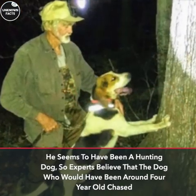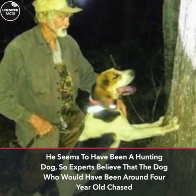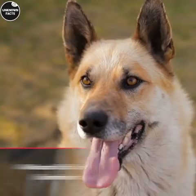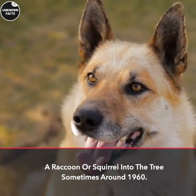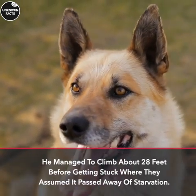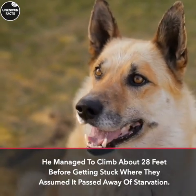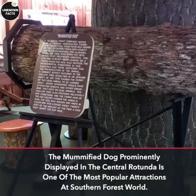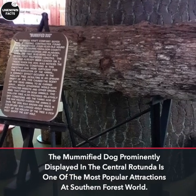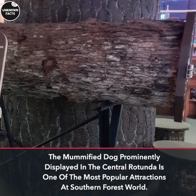He seems to have been a hunting dog, so experts believe that the dog, who would have been around 4 years old, chased a raccoon or squirrel into the tree sometime around 1960. He managed to climb about 28 feet before getting stuck, where they assume he passed away of starvation. The mummified dog, prominently displayed in the central rotunda, is one of the most popular attractions at Southern Forest World.